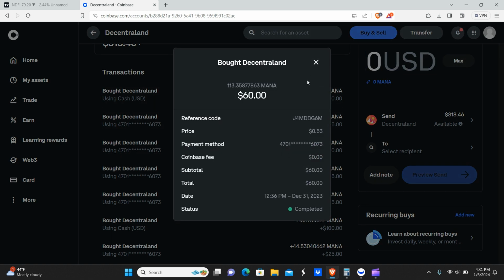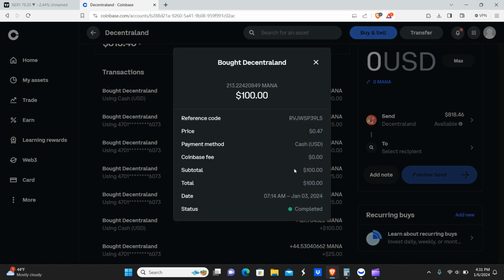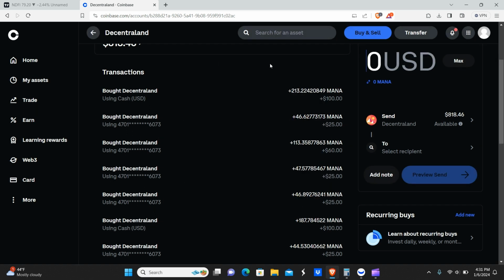So this is the first of the most recent buys that we had. We had $60 worth of Mana that we bought at 53 cents on the 31st. $25 of Mana at 54 cents on the 2nd of January. And then we bought another $100 on the 3rd of January at 47 cents. So you guys can see that we are kind of slowly averaging into this.